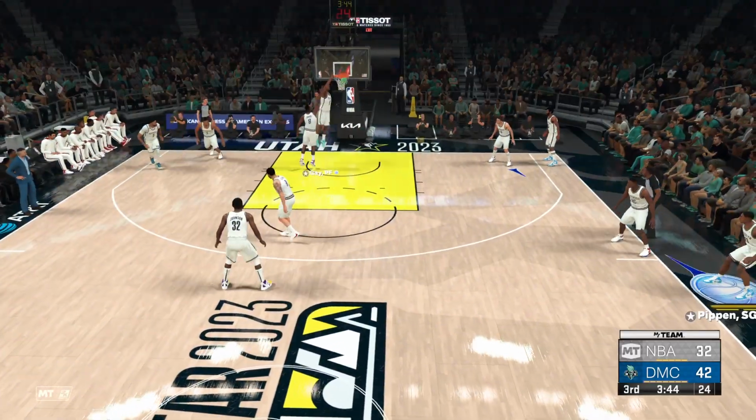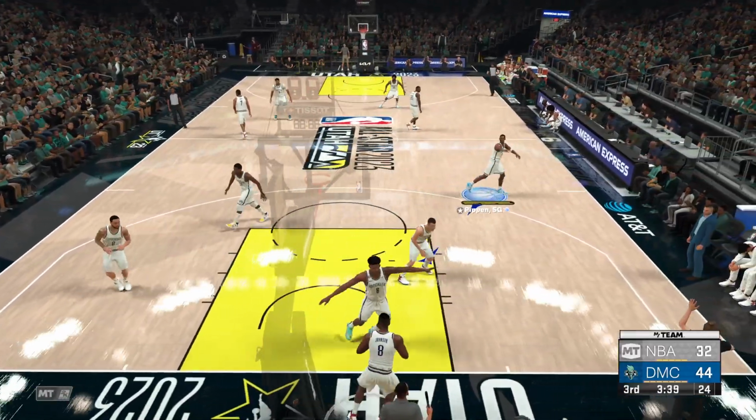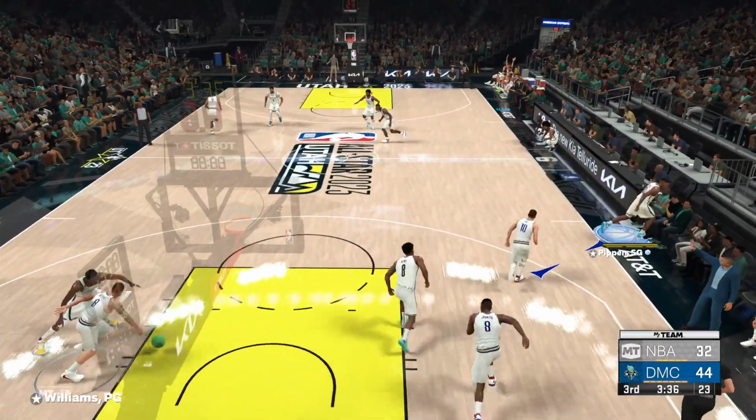Gay attacking. Oh, it's Gay with the jam. Smooth and athletic. Gay digging to the rim, finishing strong.